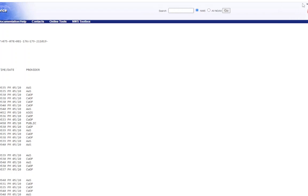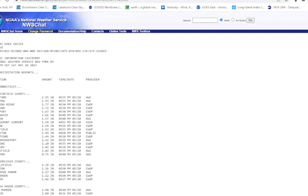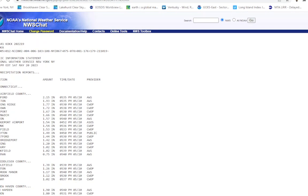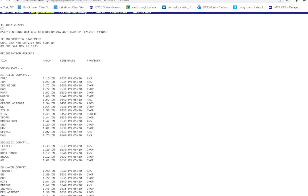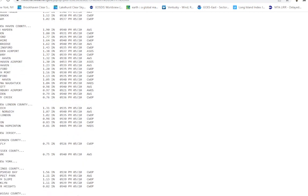Let's get that on the center there. Trying to move it over, and somehow it got all over there. But let's do this. All right, so some areas overperformed, and you can see here that some areas of Connecticut got over 2 inches of rain. New Haven County, almost 2 inches of rain there.